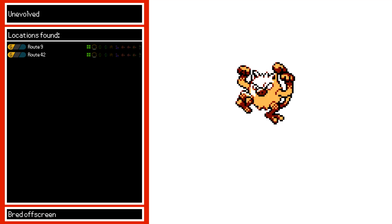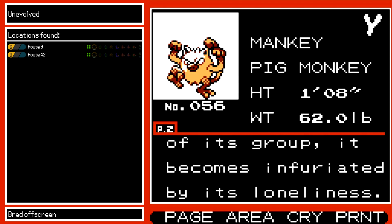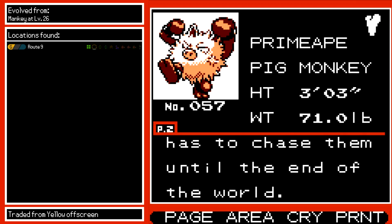Mankey, the pig monkey Pokemon. It lives in groups in the treetops. If it loses sight of its group, it becomes infuriated by its loneliness. Primeape, the pig monkey Pokemon. It will beat up anyone who makes it mad, even if it has to chase them until the end of the world.